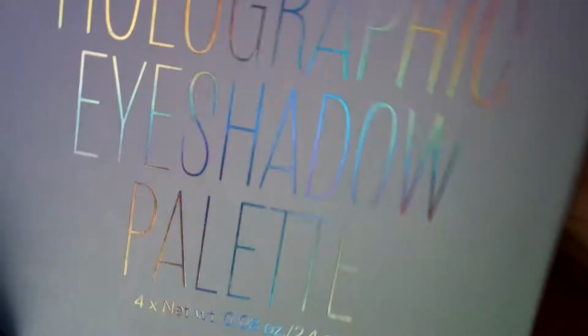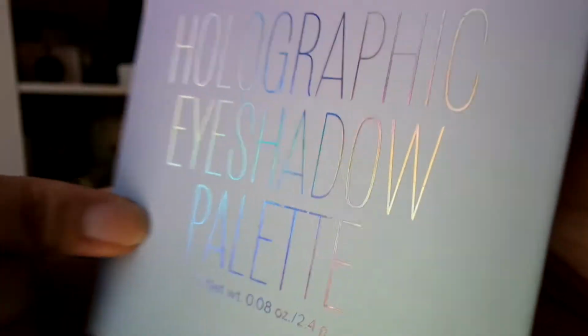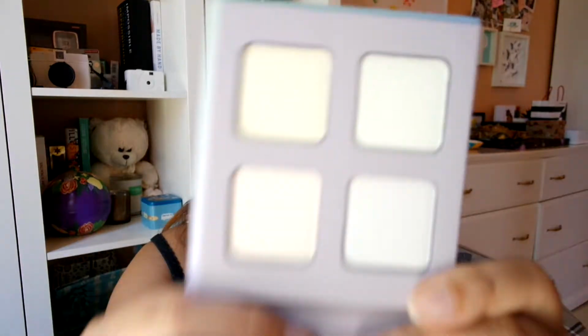It's in that wonderful unicorn purple that you just associate with holographic stuff, and it's got the lettering that is in a beautiful rainbow. I think that's what they would call holographic if it changes colors in a rainbow hue, so very pretty. And there are 4 eyeshadows in here. This is what it looks like.